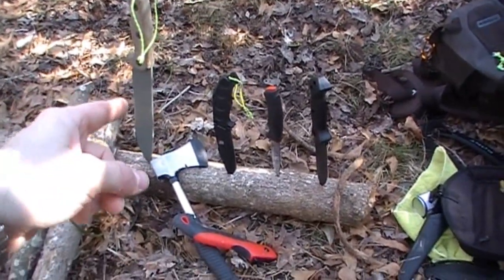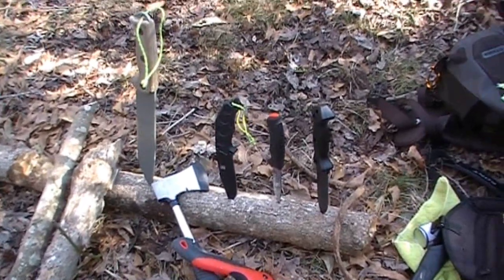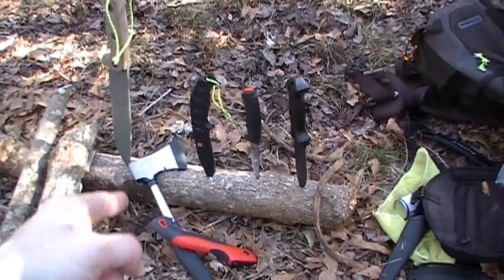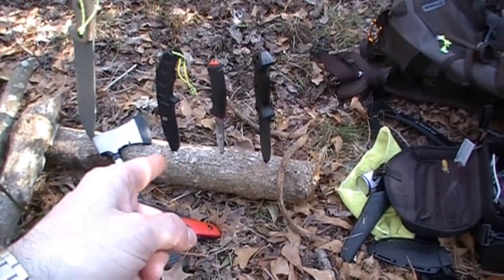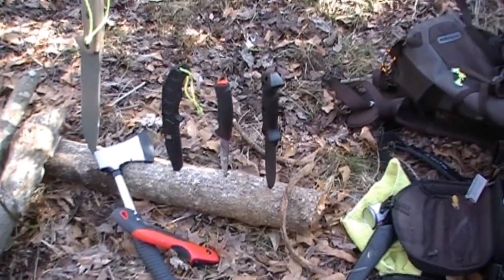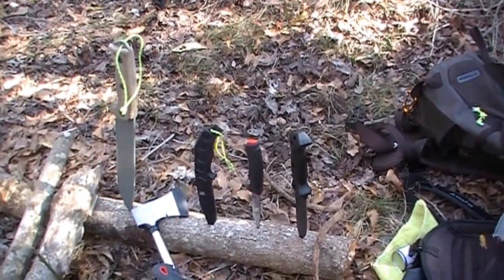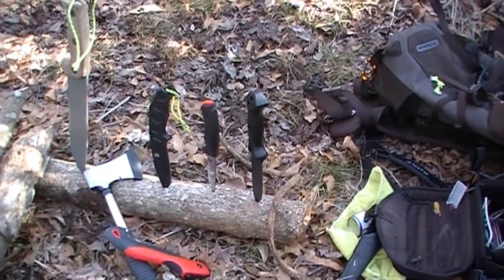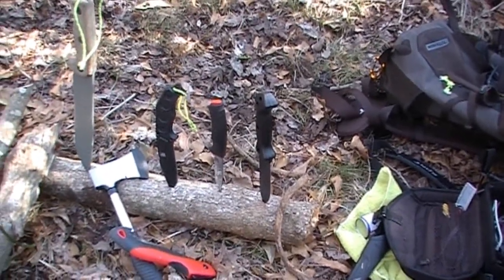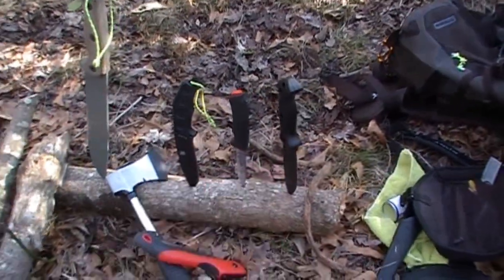I've got the RTAC 2 by Ontario. I got that from Cumberland Knife Works. The K-bar fin blade. Of course, the Moro, which I have not used yet. That is the model 911, if I have my numbers correct. If not, I'll annotate it. And my brand new toy, the BK2, the companion. So very eager to try the BK out.